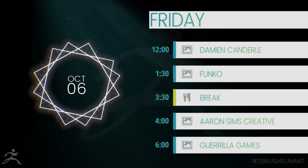We have a great lineup, with a great group of artists and also companies that are using ZBrush in their daily workflows, so you can come out and see what they're doing with it. Funko, if you're interested in any of the Funko Pop figures, they'll be here. Aaron Sims will do a lot of the concept work and work on various movies and films. And then Guerrilla Games, which won a lot of awards for their game, will be here too, showing their work.